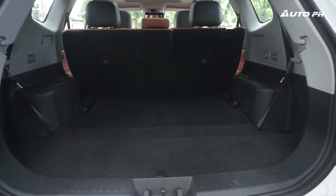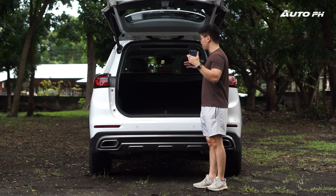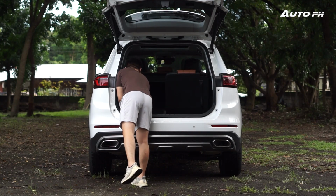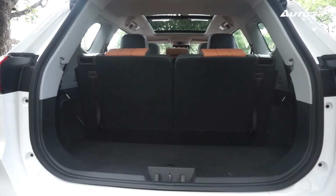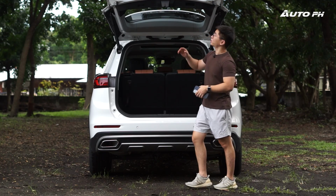As in, malaki to. You get 1,179 liters of cargo space, which is, ang laki talaga niya. Kapag tinaas mo naman yung third row seats, ayan, you still get a huge space dito na pang SUV, which we think kasya dito yung mga around 2 small pieces of luggage.